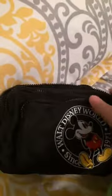I can either sling it over my shoulder using the strap here, or I can attach it to my waist. I absolutely love it. It's hands-free. It's easy during bag check for security purposes. It's my favorite park bag. So that is what I take into the park.